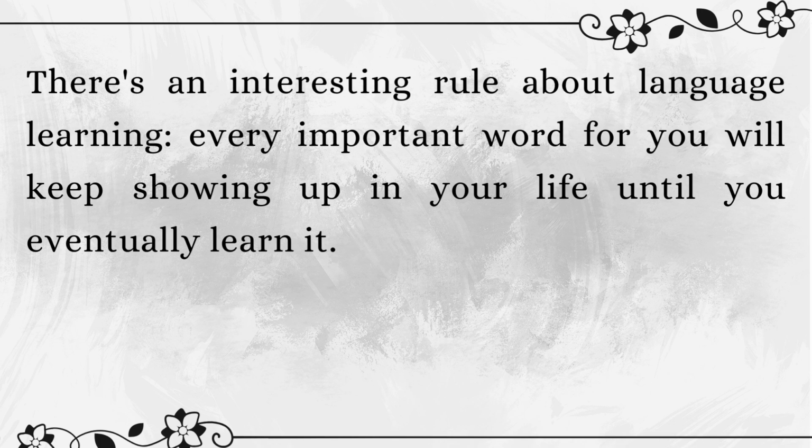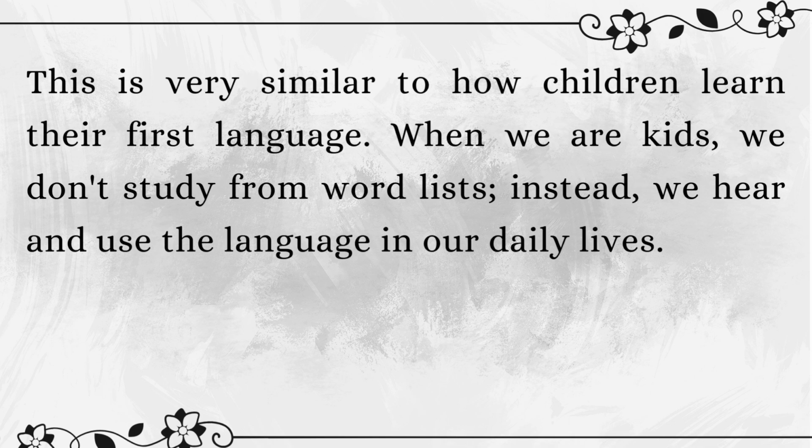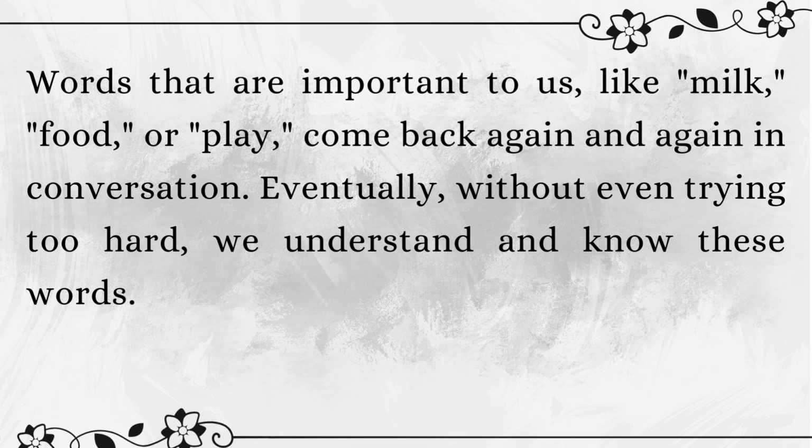There's an interesting rule about language learning: every important word for you will keep showing up in your life until you eventually learn it. This is very similar to how children learn their first language. When we are kids, we don't study from word lists. Instead, we hear and use the language in our daily lives. Words that are important to us, like milk, food, or play, come back again and again in conversation. Eventually, without even trying too hard, we understand and know these words.